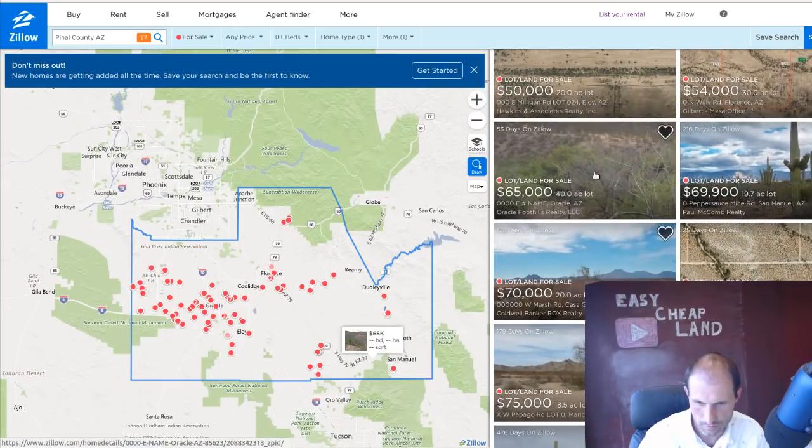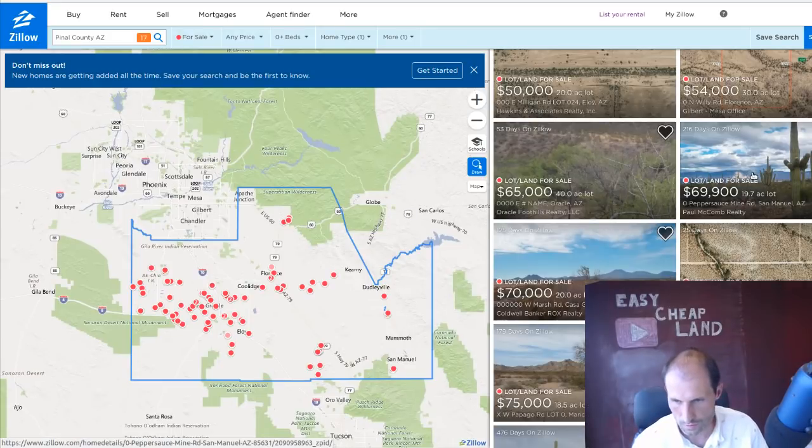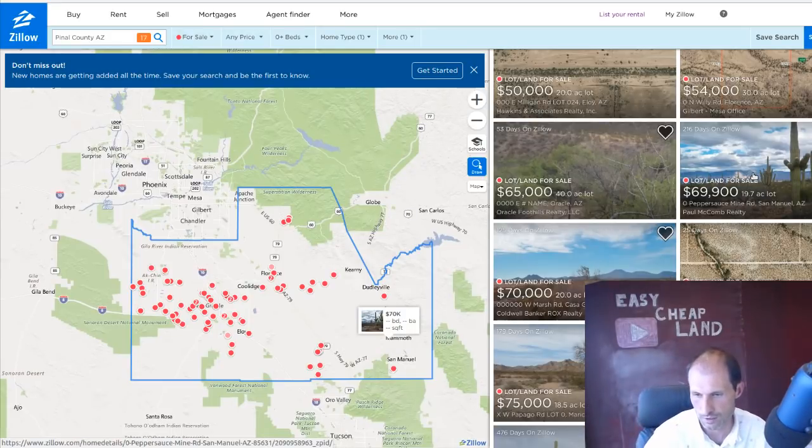65 grand, 40 acres, that's a good size. It's getting down in the same area. 65 grand, 53 days on market. That starts becoming some competition. 69 grand for 20 acres with cactuses. That's like down in the area, that's getting into competition.